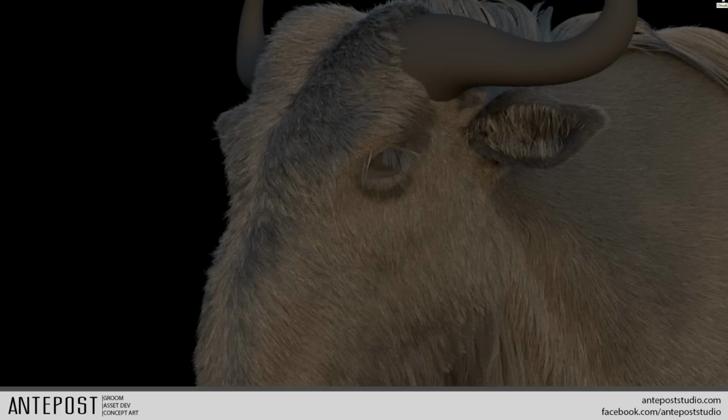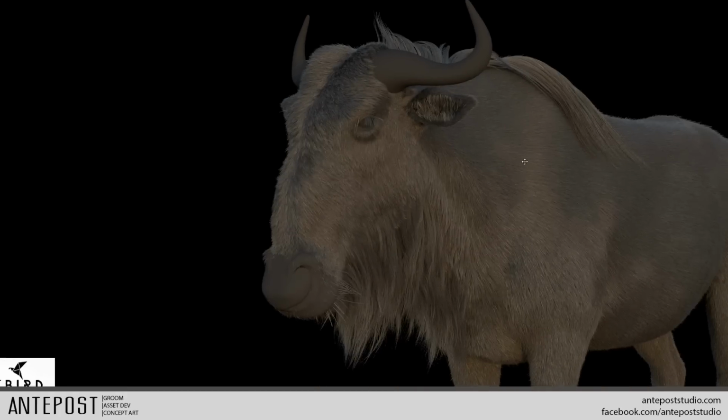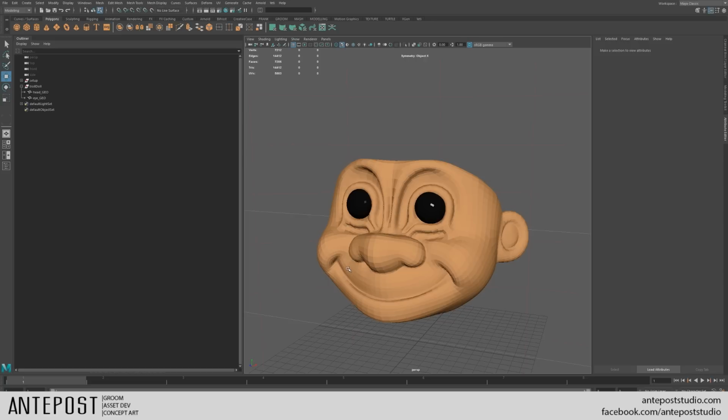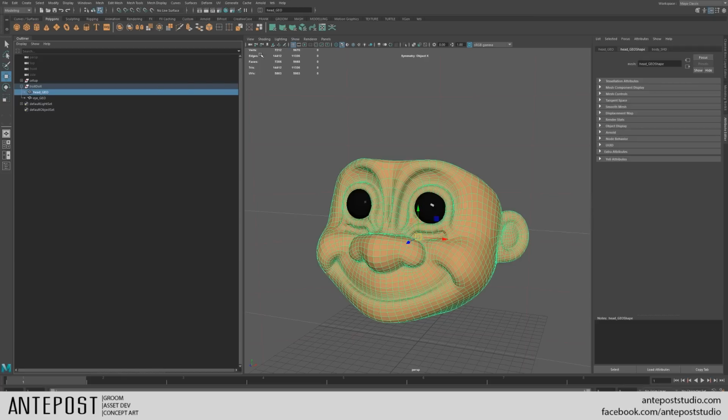And we had these sets of guide curves, so we could have more control creating complex grooms, and shaping them separately from the other one. Now is the moment to create our first setup. Select the geo, and in the Yeti tab, select Create Yeti Node on Mesh. In this way, it's directly attached to our mesh.